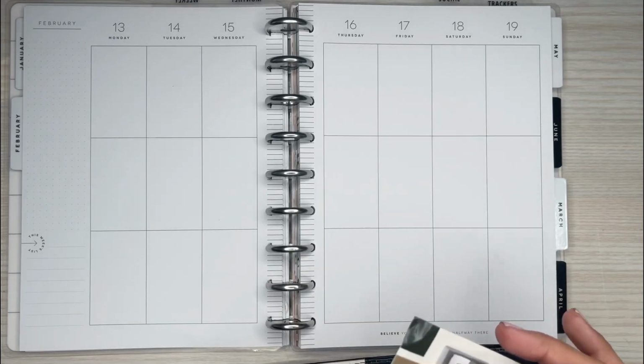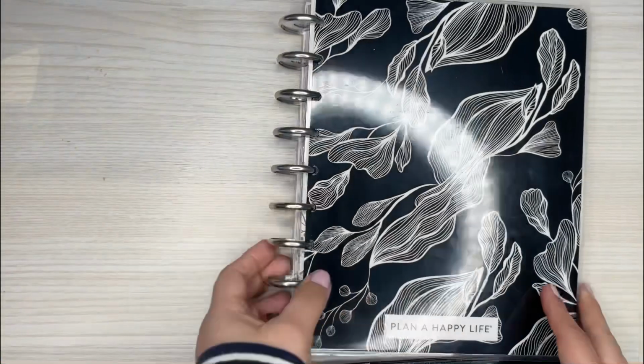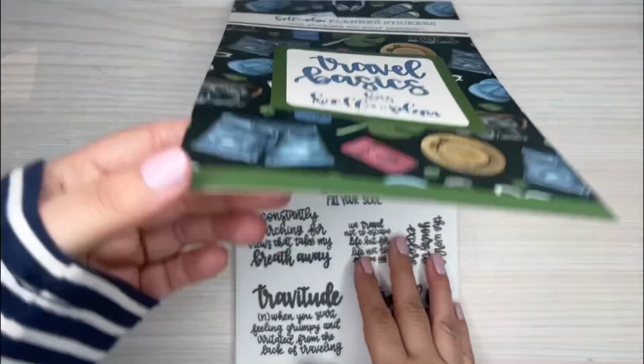So those are going to be releasing, not today, sorry, Friday, along with the travel sticker book. So I'm excited to get into that one and flip through. And then I'm going to do a plan with me, show you how you can use this book. All right, so we have travel basics. So let's see what is in here.